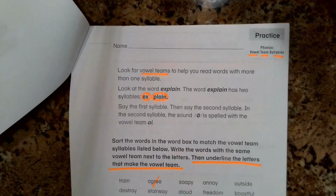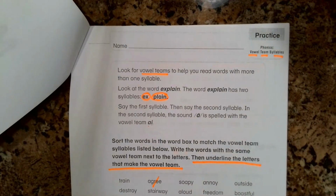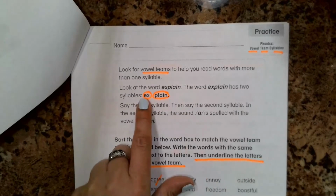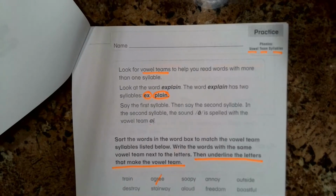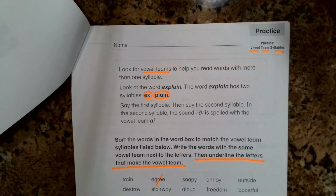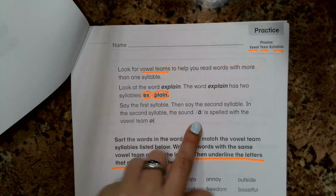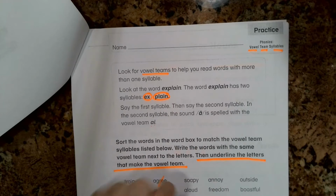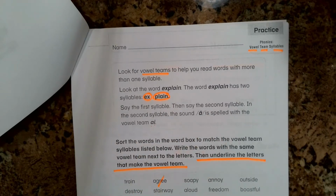Okay, so it says, look for vowel teams to help you read words with more than one syllable. Look at the word explain. The word explain has two syllables, explain, and see we have a vowel and a consonant, and then you have a vowel team in plain. So say the first syllable, ex. Then say the second syllable, plain. The second syllable, the sound A, the long A, is spelled with the vowel team A-I. That's how we get the long A there, okay, because there's a vowel team.